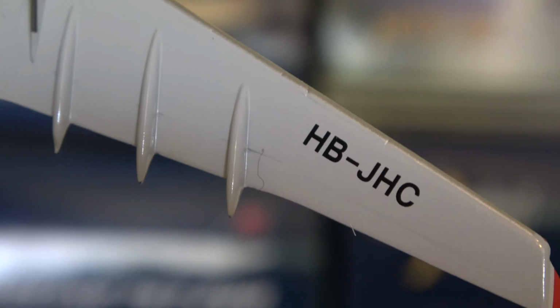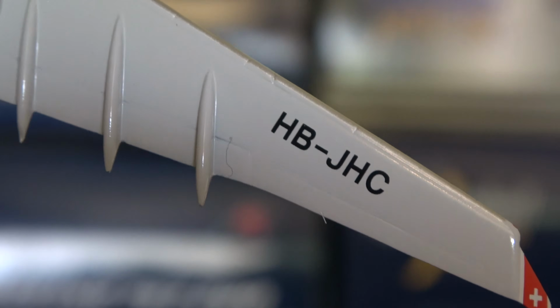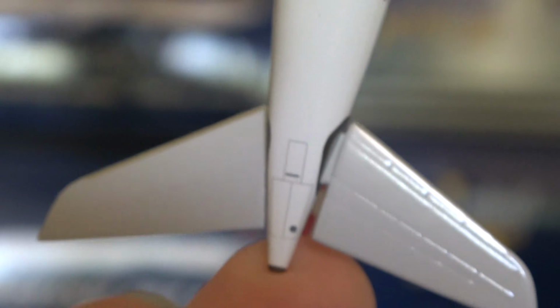I don't know why, but most airlines around the world, except for US airlines, like to put the registration there. And then there's another antenna. And then moving down to the rear, we have these horizontal stabilizers, which I just realized are a little bit loose. So this one is loose. So that's an issue. I might have to glue that back in. I really don't want to. Let's just see if I can put that in. Yep, I can put that back in.